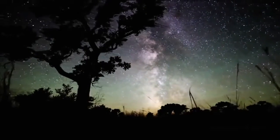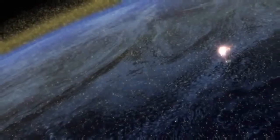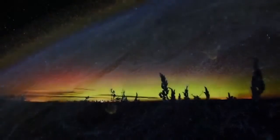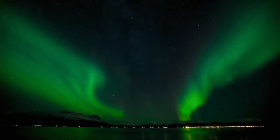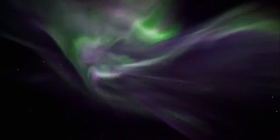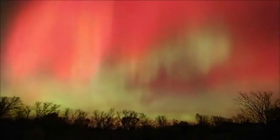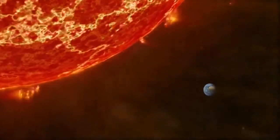The global electric circuit surrounds everything on Earth and connects us to the edge of space. Sprites feed into the ionosphere from below. But from above, the sun also affects the ionosphere, resulting in the vivid displays of the aurora borealis. Auroras are light displays caused by the collision of charged particles streaming from the sun into our atmosphere.